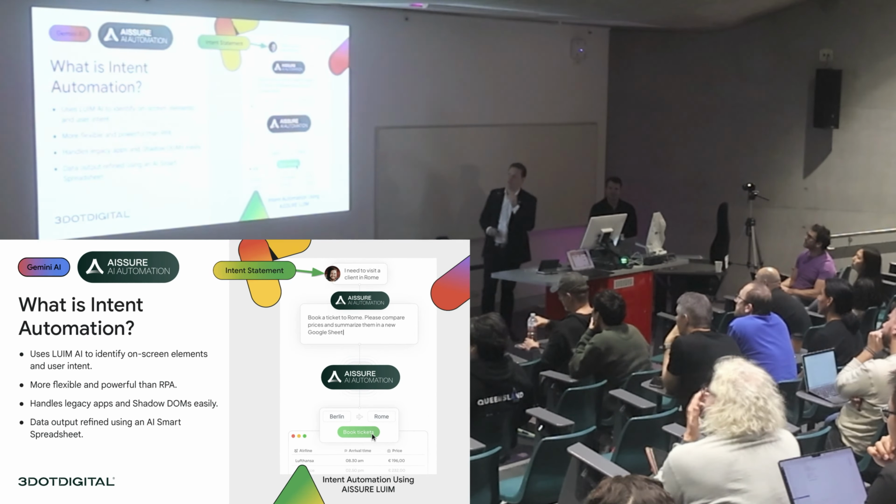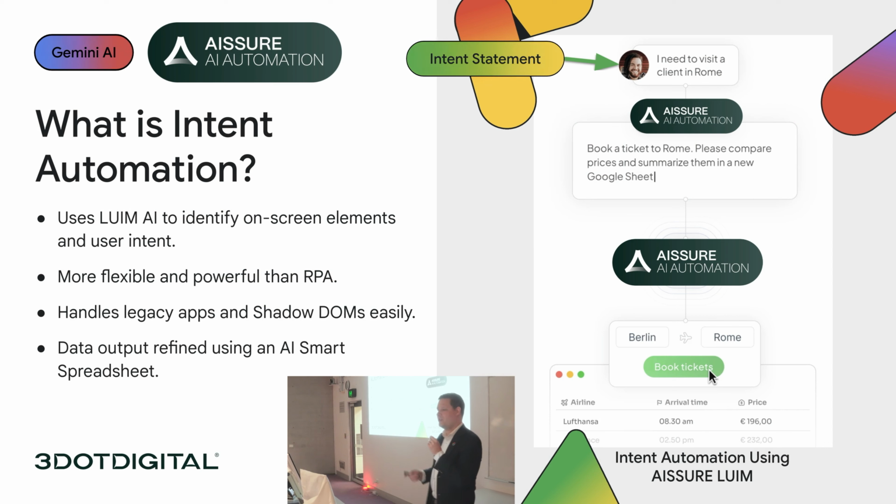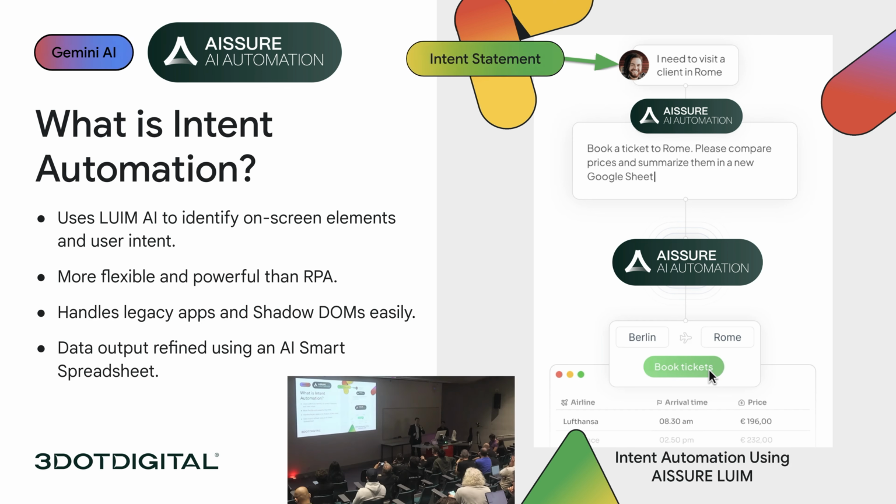So what is intent automation? Intent automation uses an LUIM, a large user interface model. It's an AI model that identifies elements on your screen and then analyzes a prompt to determine your intent with what you want to do. For example, do you want to click a button? Do you want to type something into a form? So it works at a much higher level than robotic process automation does.